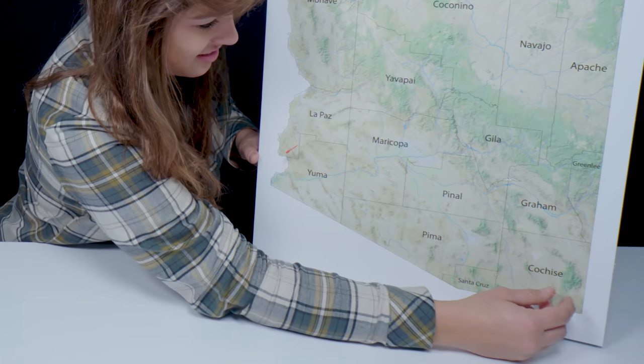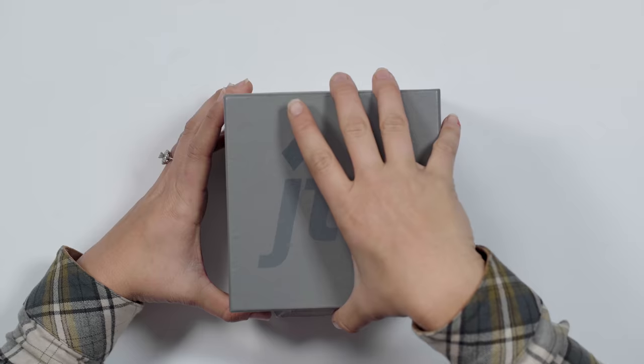So we've got our Tombstone flag. You may see me just accidentally jab myself later. I feel like it's going to happen. I'm ready for another box.